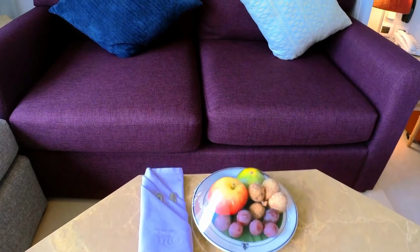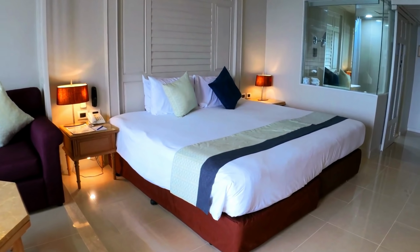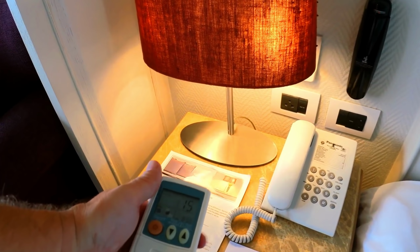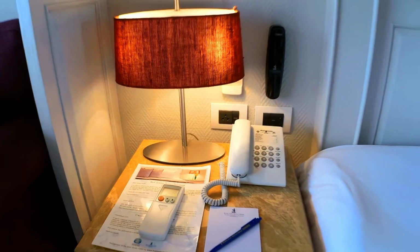That's nice. But we were kind of impressed with this. I'm kind of glad I got the sea view room. We'll take a look at the view over there in a minute. But the bed was perfectly soft and very comfortable, just the way I like it. Everything was right where you expect it. Full host of all the amenities, everything that you're going to need.